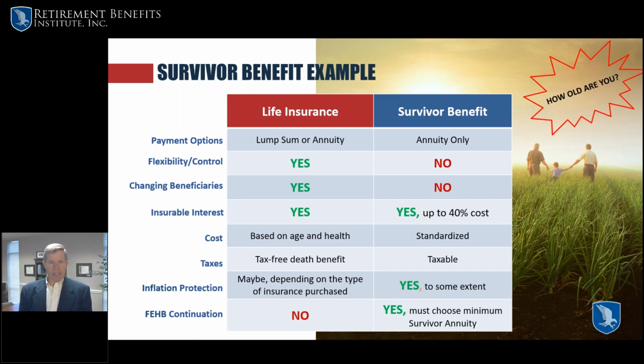Inflation, this is a good one. If you buy a life insurance policy, it depends if it's inflation protected or not. You would have to carefully ask the question of what this is going to be worth 5, 10, 15 years from now relative to today, and will it cover my needs? Whereas a survivor benefit does come with the cost of living adjustment that you get as a federal retiree. Your spouse would get that too. And I've got much more to share on that before we end today as well.